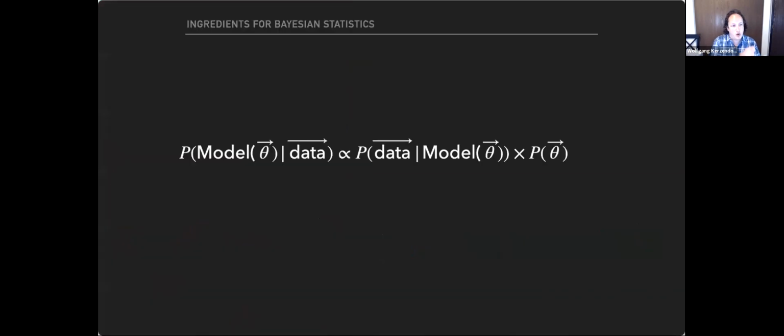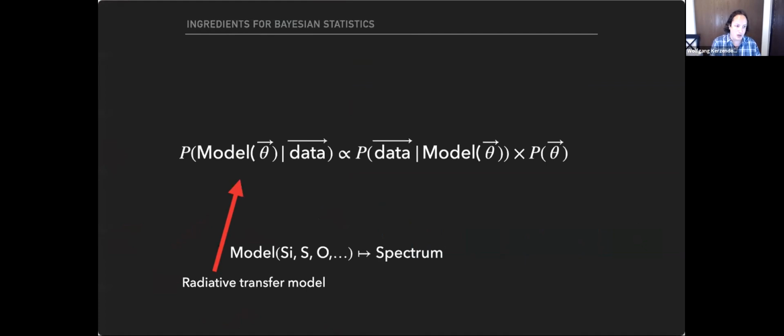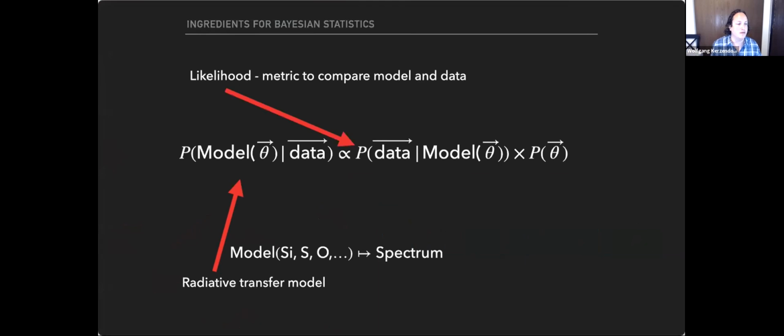And so we're gonna quickly talk about what this means. Essentially we have a model. In this case, we will have a radiative transfer model, which has the abundances as input, which then makes a spectrum. And we want to know, given the data, what is the probability for the model at different points, like at silicon 0.2, silicon 0.3, and so on and so forth. And this is proportional to, so my statistics colleagues don't crucify me, it's proportional to the likelihood, which is a metric that you compare model to data.